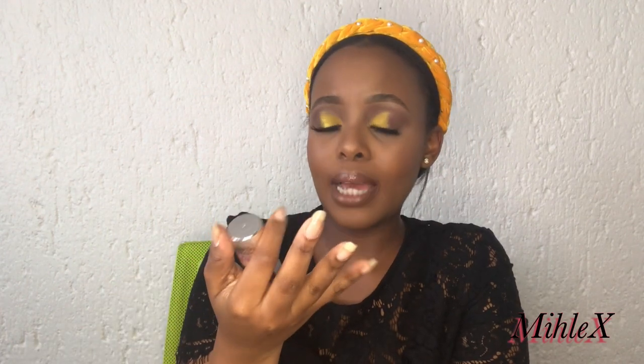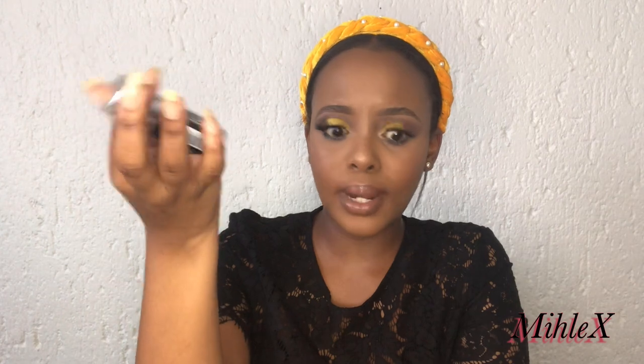And I just add a bit of the Essence Extreme Shine Top Coat, which is like 56 rand. And this is 30 rand, both at Clicks and at Dischem at the Essence stand. Hook yourself up, guys. Okay, moving on to skincare products.